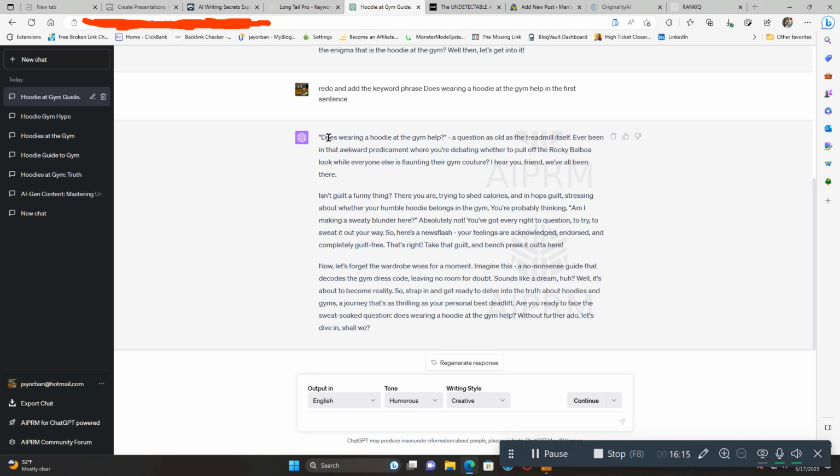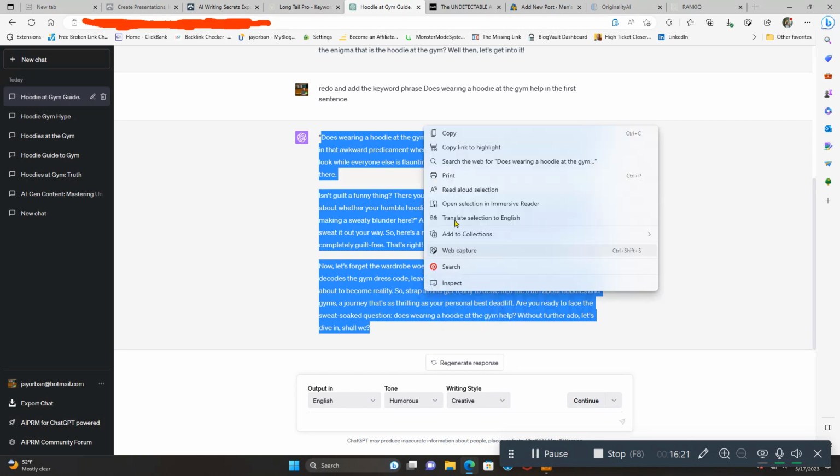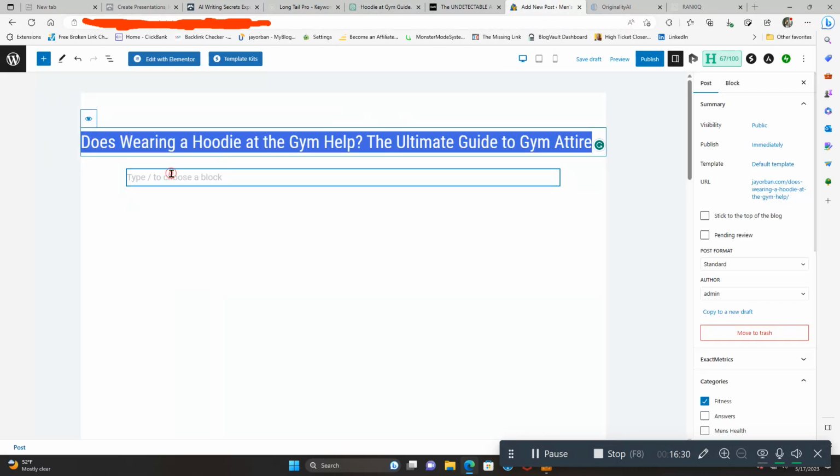Now this is a lot better than I could do, and probably you could do as well. I like the second version better than the first. It's got your keyword terms at the front for SEO, and it actually has it at the back, which is even better. So we're going to copy that. We're going to come over to our blog post here, and we're going to paste that in.